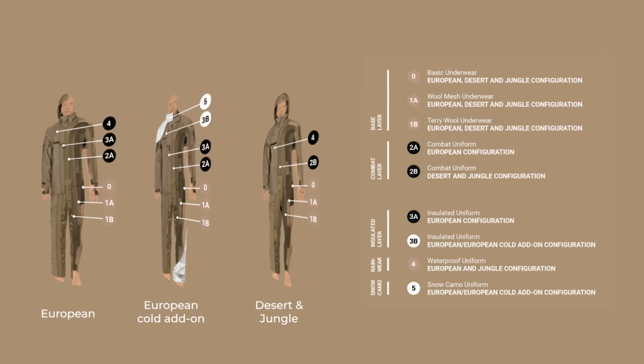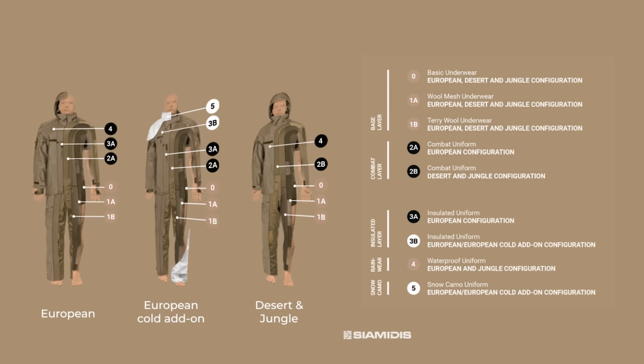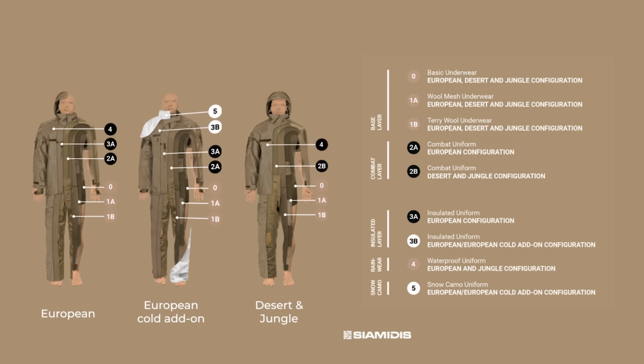The NCU's official website says that the company Kostas Siamidis has technical responsibility of the project and is the owner of layers 2 through 5. Acclima is the owner of layer 0 and 1A, while Woolpower is the owner of layer 1B. Finally, WL Gore & Associates GmbH, better known as Gore-Tex, was sourced as the special fabrics provider.